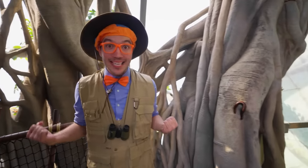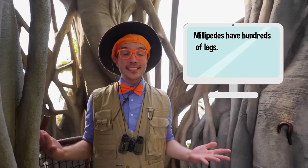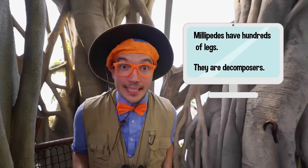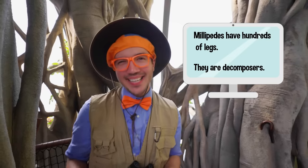Wow! I can't believe we got to see a millipede up close. And we got two more facts to add to the database. Millipedes have hundreds of legs! And they're decomposers, which means they like to eat things off the forest floor and clean up. This is so amazing!